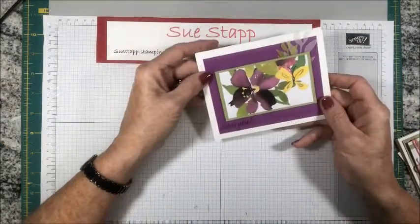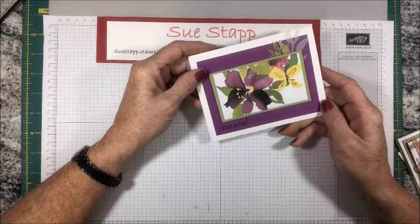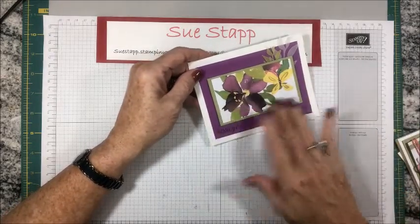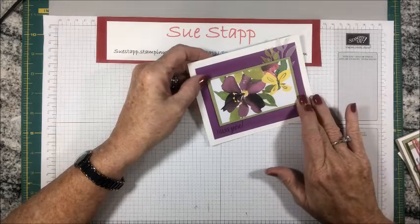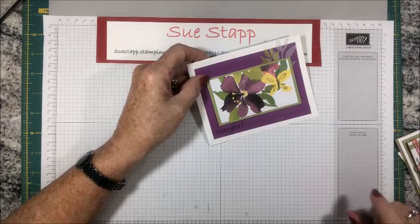This one I got a little boulder on it. I used some of my stash of papers here and cut this piece out, put it on the old olive, and then I put a couple of the leaves. I put thank you in the corner.